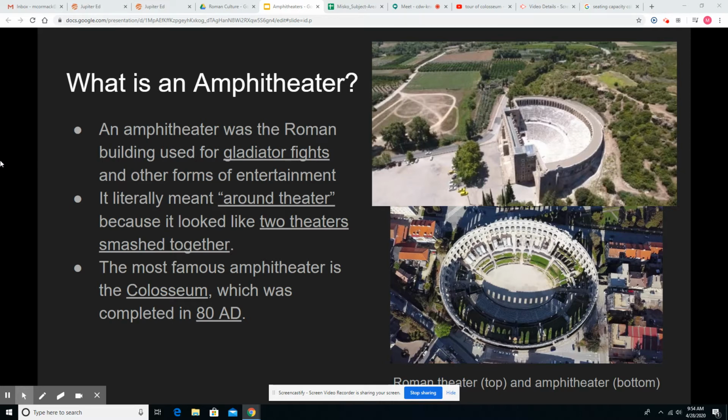Now, the word amphitheater literally means a round theater because it looks like two theaters kind of smashed together to make one amphitheater. So in the pictures that we have on the right-hand side of your screen here, the upper picture is a Roman theater and the bottom picture is a Roman amphitheater. So we can see that if you take two of the theaters and you put them kind of back to back, it makes something that looks like an amphitheater. So that's why they get the name amphitheater.